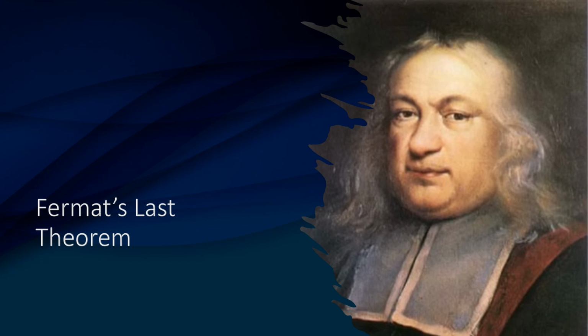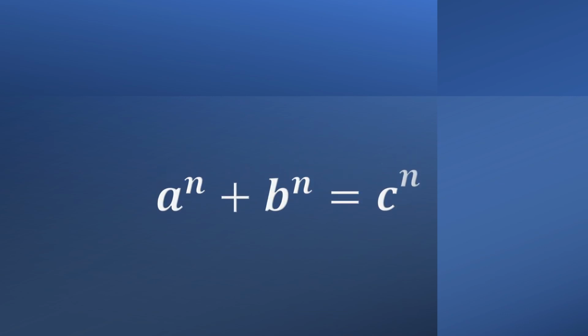In this video, we present a complete short proof of the celebrated Fermat's last theorem. In number theory, Fermat's last theorem states that the equation a^n + b^n = c^n has no solution in positive integers a, b and c, as long as n is an integer greater than 2.